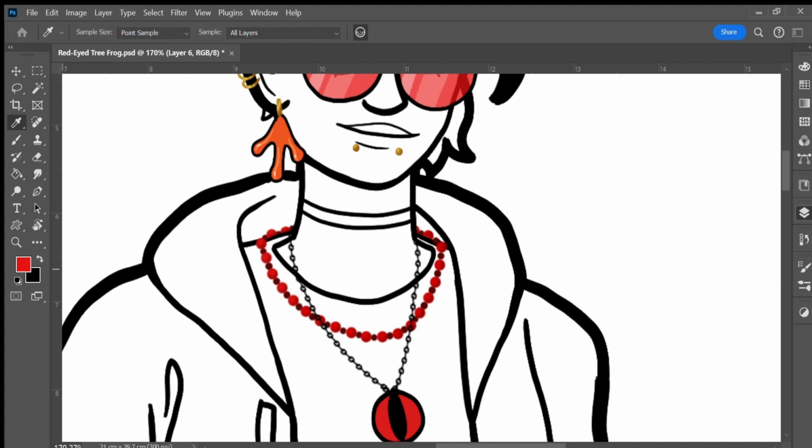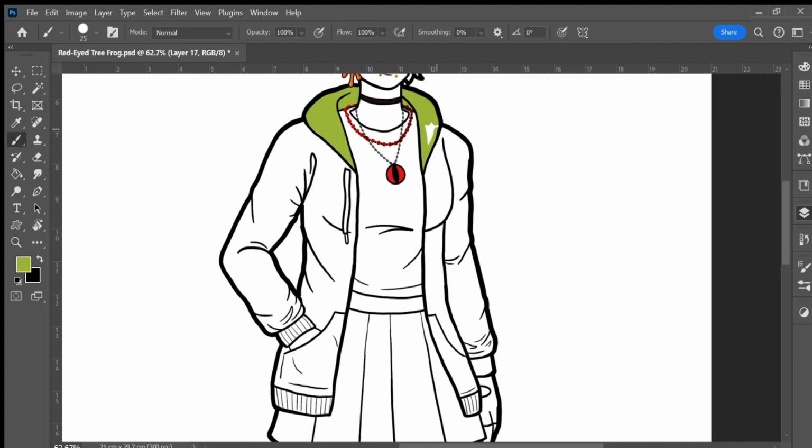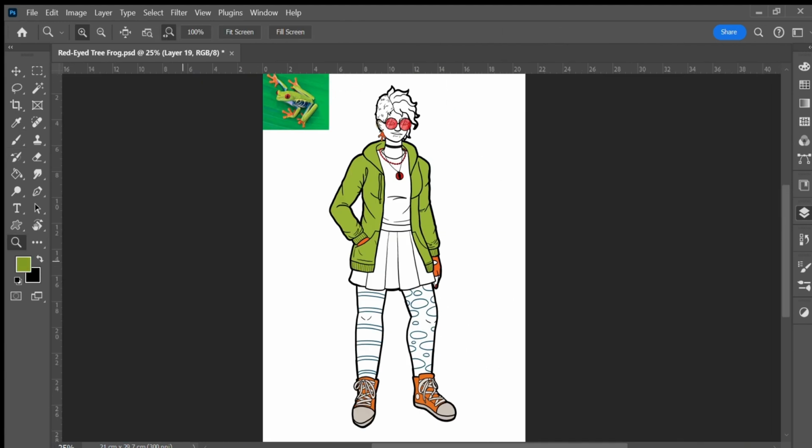Her hoodie is the same color as the bright green back of the tree frog, and coloring it instantly makes this character look like the frog. It's such a recognizable color, at least in my opinion. Her skirt is the same hue of green, but a darker shade to differentiate it from the hoodie.